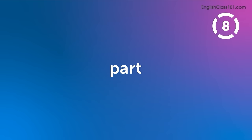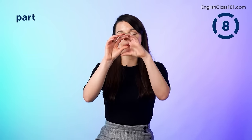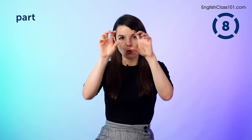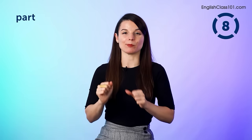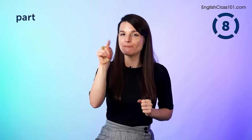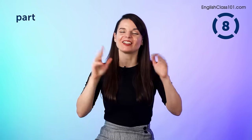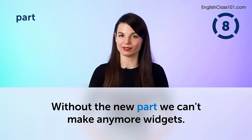Okay, the next word is part. Part. A part is a piece of something or a portion of something. Part can mean one paragraph in an essay, or it can mean one small piece inside a machine. So a part of something is just one small bit of something or one small aspect of something that is bigger. Here's an example. Without the new part, we can't make any more widgets.